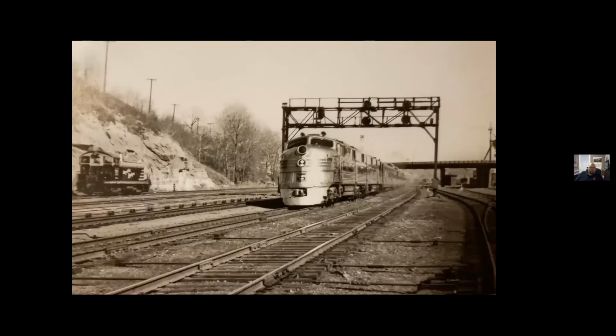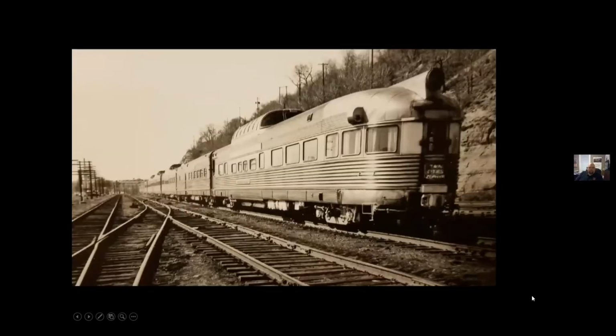Pretty much the same location, but this is an earlier photo. We've got the E5s in the lead today. Got one of the Q's switchers on the left. I think the tower would have been just to the left of the photo here. And there's the tail end of that same train.